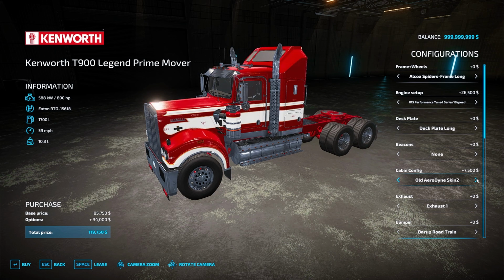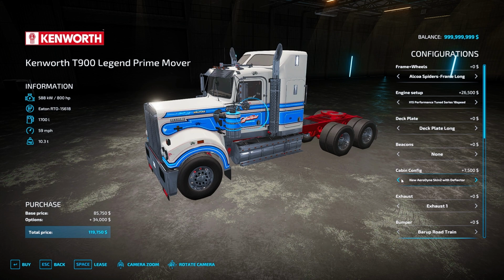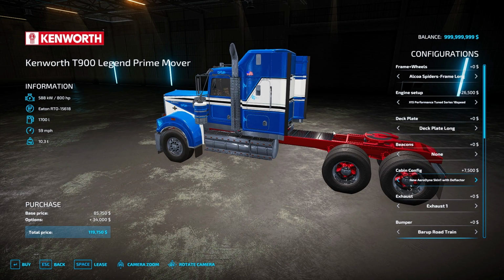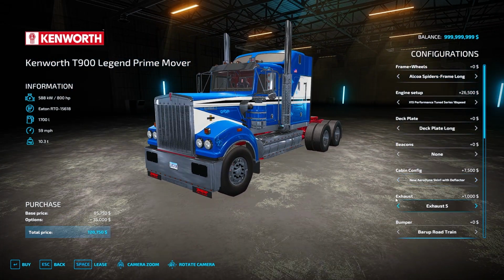So as you can see, you can do a couple of different sleeper cab or day cab configurations. We're going to go with the day cab, but I really like the blue one. So as you can see on this one, it comes with deflectors on the back, or you could take them off. I think it looks pretty cool though. It extends the sleeper cab, makes it look like a bigger truck. So we're going to add that, and we get some exhaust.